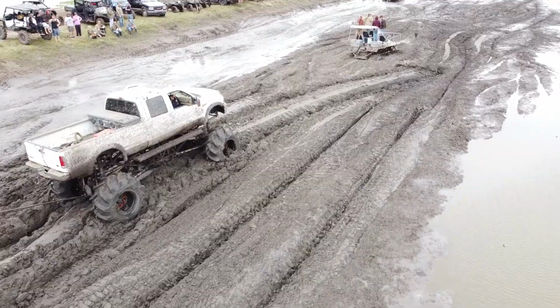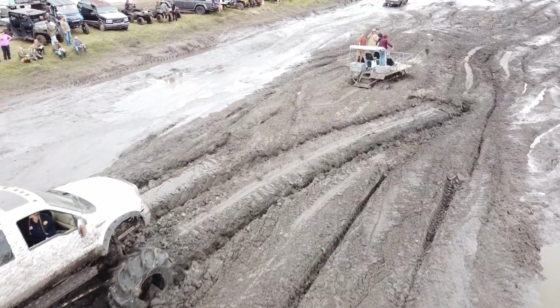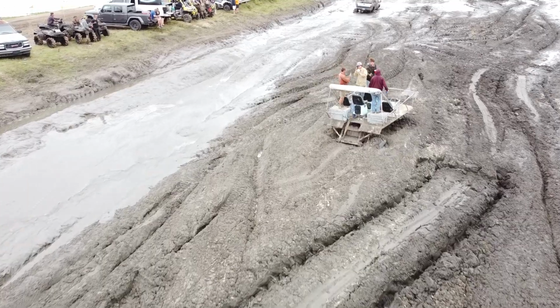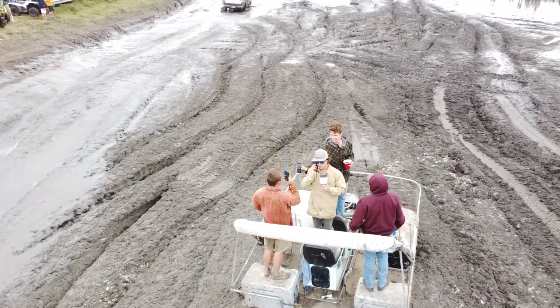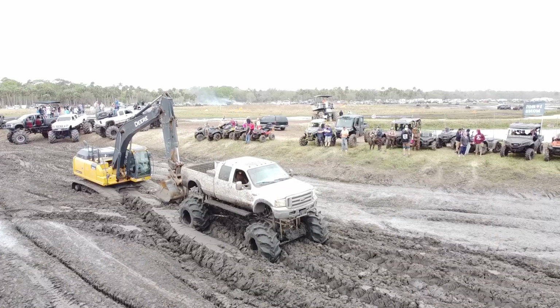A few trucks made it through, like picking the easy lines, but I didn't see anything that conquered every single one of these holes. It was really nuts. But everyone's helping each other out, had a good attitude about getting stuck, and I didn't see anyone stuck too long before someone came pull them out.